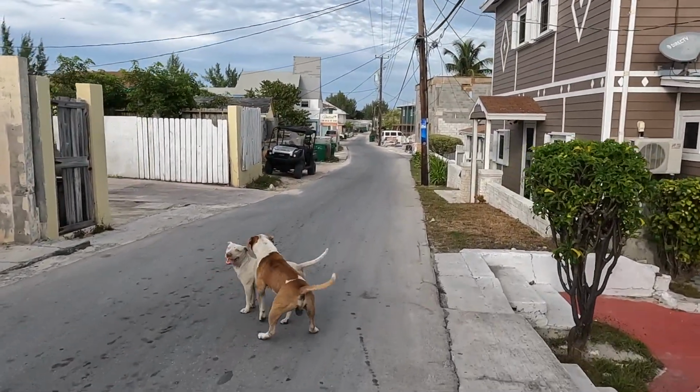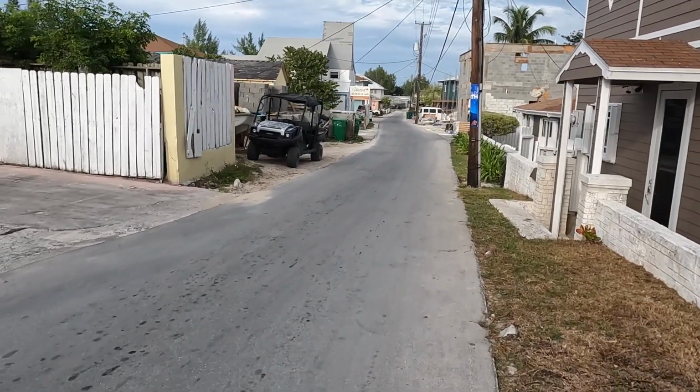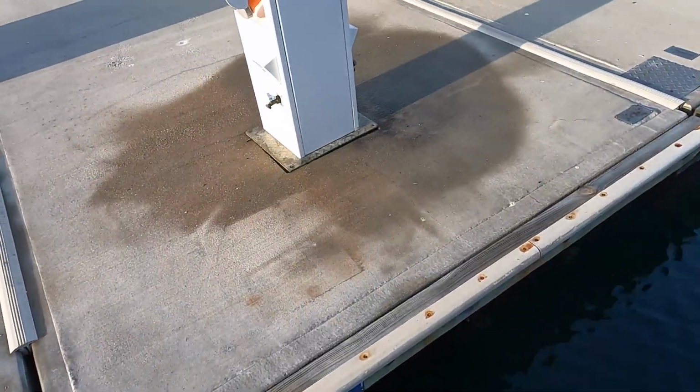Cruise ship's like, alright, dogs. She doesn't want anything to do with you. Get the hint.